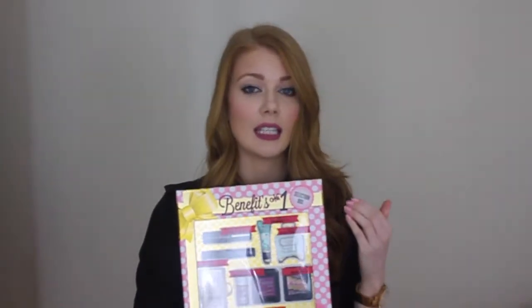So the first product that I'm going to show you is something I got for Christmas, and it's the Benefit #1 selection box. This here is fantastic. I love how brands bring out miniature sizes at Christmas, and you can get them in gift boxes, so it means you can try them out, and it's always a great way to look at different products from that brand.